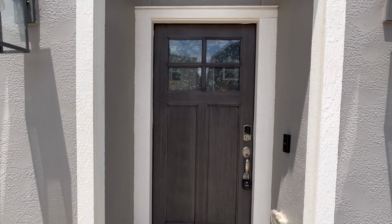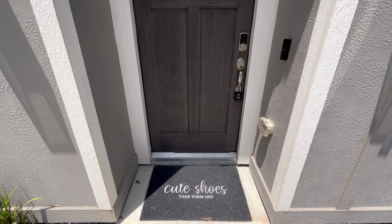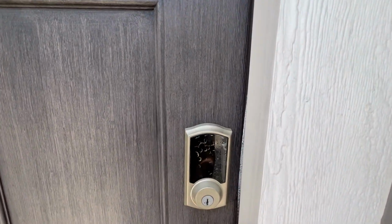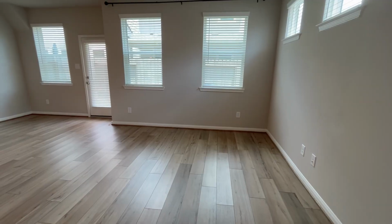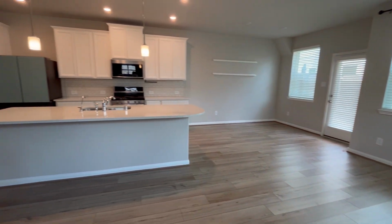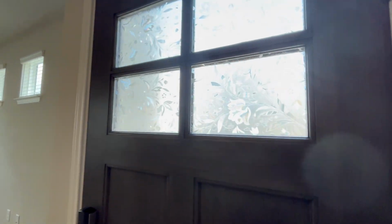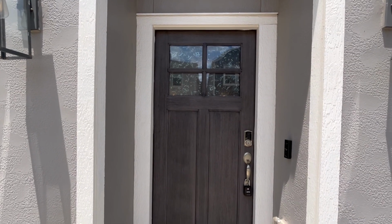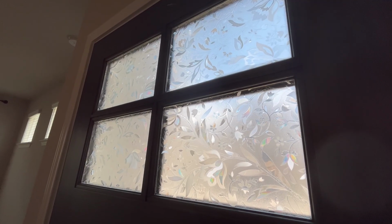So this is the front door to our house, and I found the perfect shoe mat. It's perfect for Asian households, so you don't have to tell all your guests to take off their shoes. When you first walk into the house, you walk right into an open concept living space featuring the living room, the dining area, and the kitchen. There are plenty of windows, and we get a ton of natural light here. I added this film to the windows on the door because before it was perfectly clear and inconveniently eye level, and anyone could just peer into our house, which is definitely too creepy for me.